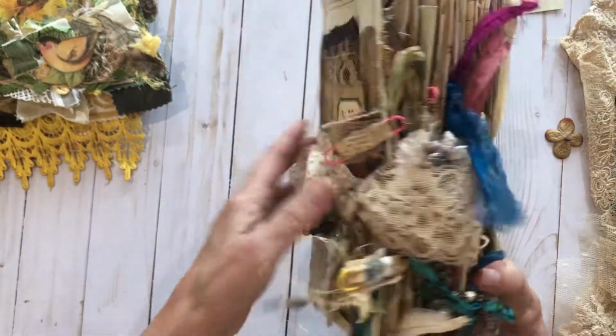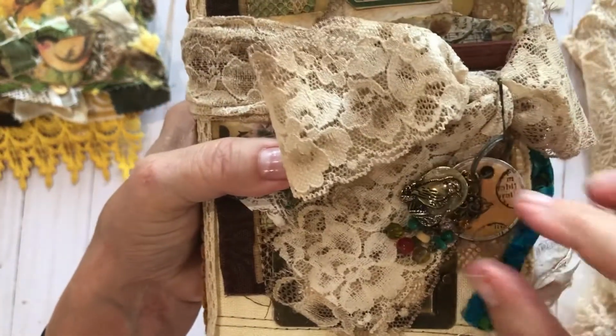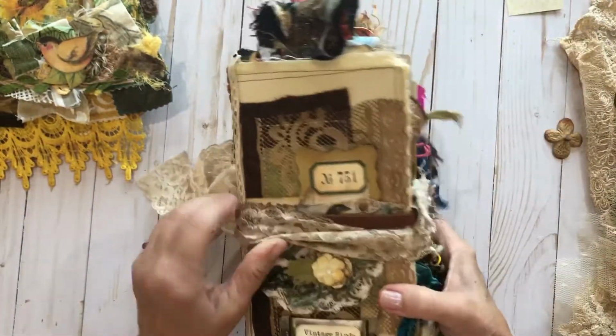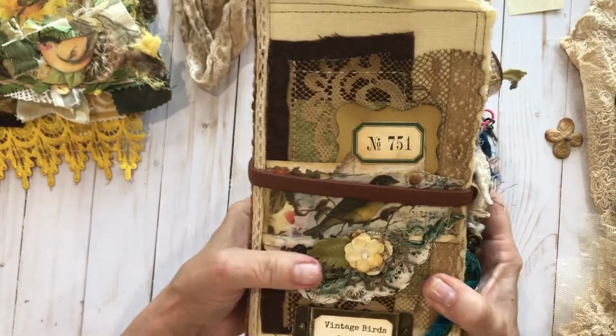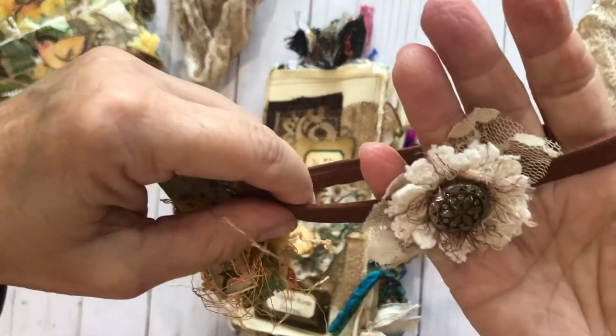On this journal here, I put an elastic closure on it, lace, and I added those dangles there. It's got a really pretty little bird dangle on it. And then I also added on there a hairband. I like to do this sometimes when my journals are kind of fat, and I embellished it on the side, but that kind of keeps it together so it's not so gator mouth, as I call it.